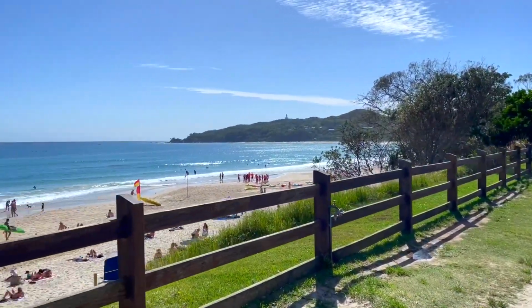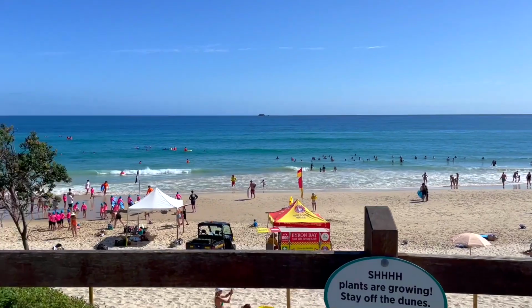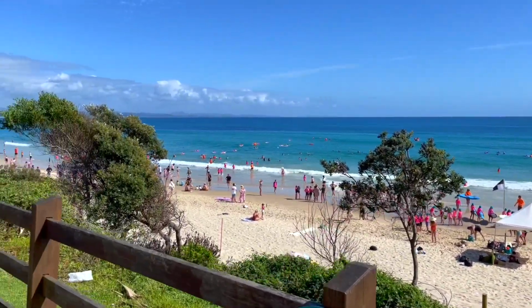Look at this. How nice. Look at the beach look today. Plenty of people out.